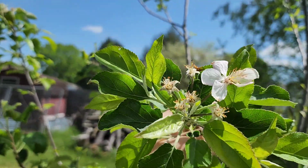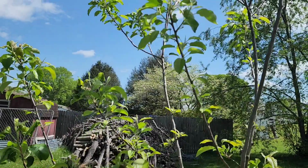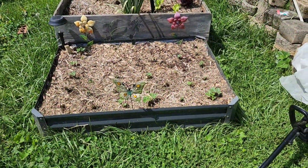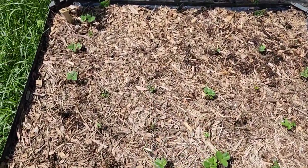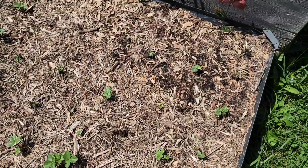Well, the blooms have pretty much already spent, so it'll be a few more days before we see if we get any apples from that. And then it will take them the majority of the summer to develop, but I'm excited about it. Now, over here on the other side of the greenhouse, I've got some strawberries. I also have some strawberries growing inside the greenhouse. So most of them are starting to green up a little bit now.